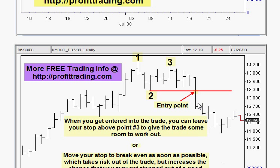And then basically, as the market moves down, you want to move your stop to break even as soon as possible, but you don't want to do it too quick. Move your stop to break even as soon as possible and just basically let it run, because a lot of tops and bottoms are made on these 1, 2, 3s. So really, for a fairly small risk, you can get a pretty large profit if this thing just keeps going down.